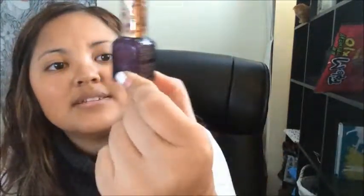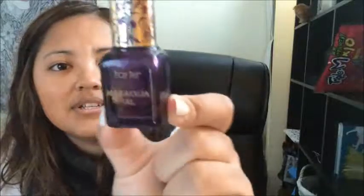This is the Tarte Maracuja Oil serum. I think it's actually empty. It's going to be added to my empties video, but this one I guess there's no more. Or I might fill it with a different serum. We'll see, but this is really good.